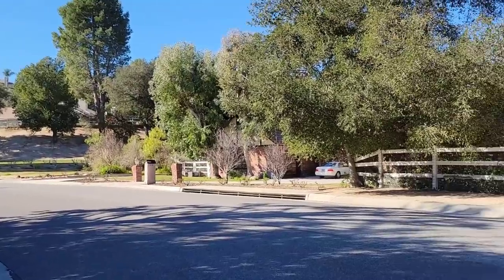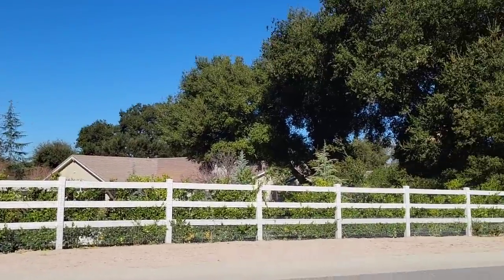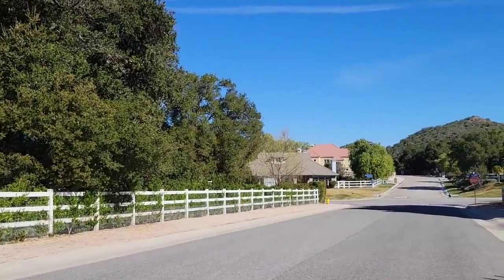Now, at the time of filming Real Genius, this neighborhood was definitely not as developed as it is now. Some of these houses were here, a couple of them, but for the most part, this area was pretty empty and open.